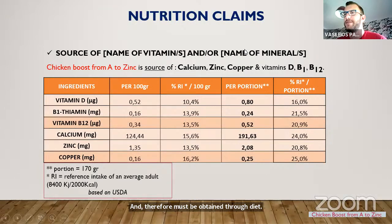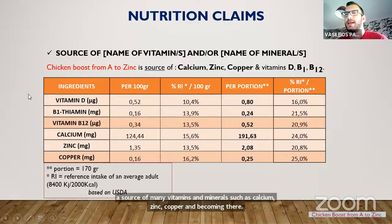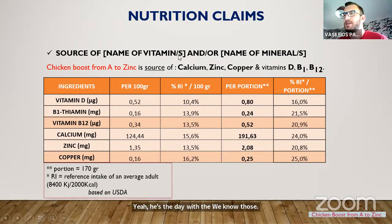It's a source of many vitamins and minerals such as calcium, zinc, copper, and vitamin B1, B12, and vitamin D. Here is the table with the vitamins and minerals that the product contains. We can see that in vitamin D, it's about 16% per portion.